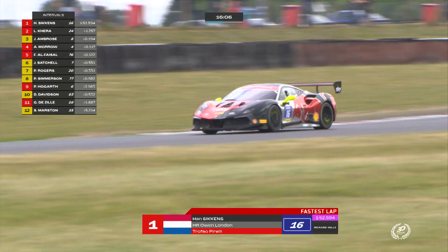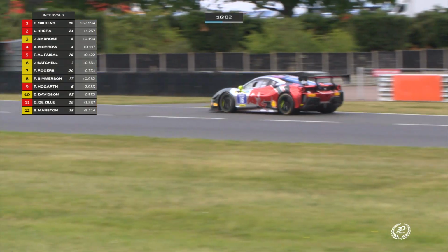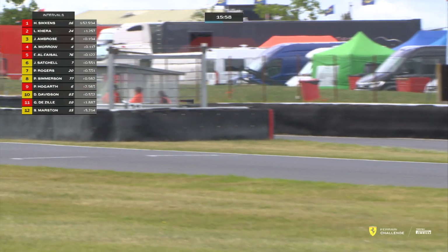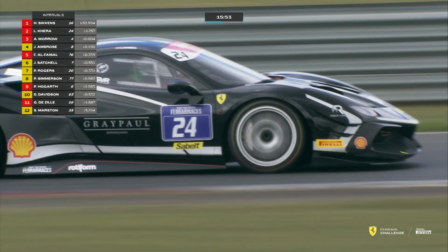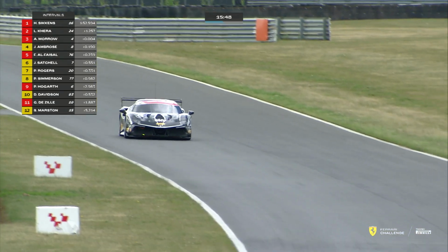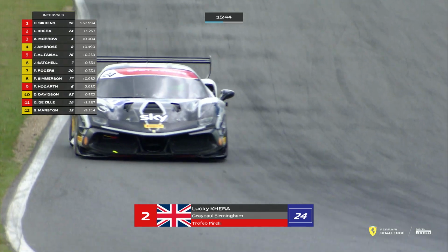So that's an interesting one, because we saw that in practice. Lucky Kira, it was about that gap in practice as well. And we just figured, well, that'll come down in qualifying, surely. And yes, well, we're about halfway through qualifying now, and that gap is still 1.2 seconds. So actually, does Lucky Kira just not quite have the pace of Hans Sickens so far? And Sickens going masterfully well.